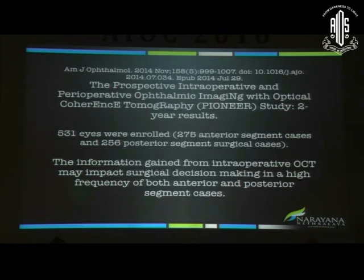There has been a publication in AJO in 2014 where they did a prospective intraoperative and perioperative ophthalmic imaging with intraoperative OCT. It's called the PIONEER study. And their 2-year results had 531 eyes with 275 anterior and 256 posterior segment. They found that the information gained from intraoperative OCT may actually impact surgical decision making with high frequency in both anterior and posterior segment cases.